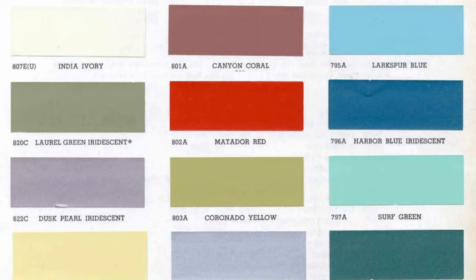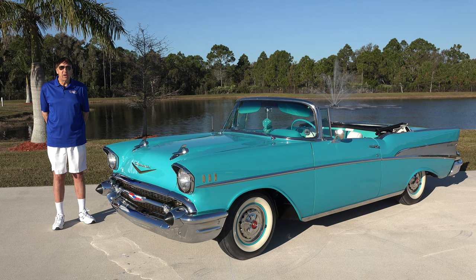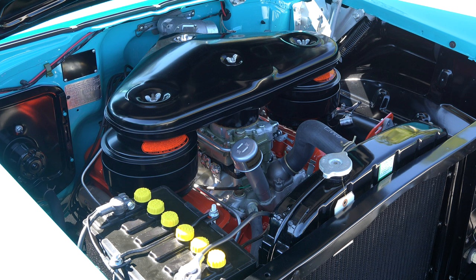Now what makes these cars even more unique, not only is this a springtime only color, but these cars came equipped with what they called the Batwing Air Cleaner. They were 283 cubic inch, 270 horse dual quad. Dual quad being 2 4 barrel carburetors.